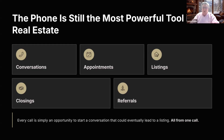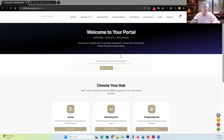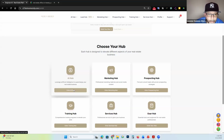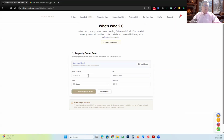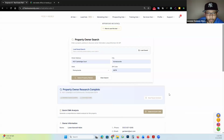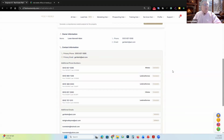If you want to pull a particular address, like a for sale by owner or an expired listing, in this portal that we've got, Century 21 University, click on AI Hub and then Who's Who AI. I'll try mine as an example. Just put in the address, because that's where it comes from. So 4137 Cambridge Court as an example. Search property owners. It even lets you do a quick CMA on the house, which is kind of cool.